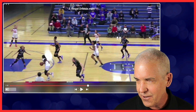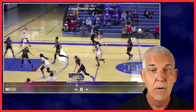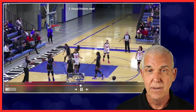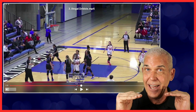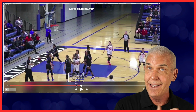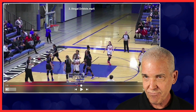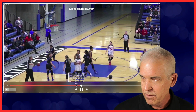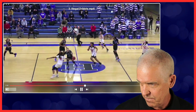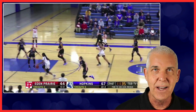Did the defender on the play contact the ball? That's a question. We would have to know that they absolutely did not contact the ball in order to make this ruling. Again, we're coming out of our primary to make a call here. And the fact that we are in the second half here and our team in white is down by 23, that's not a factor.